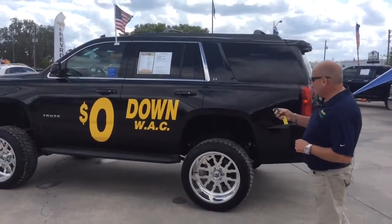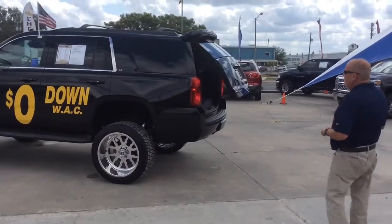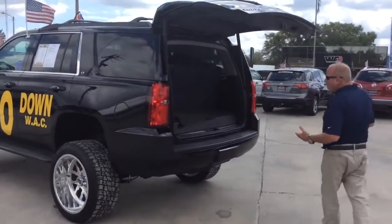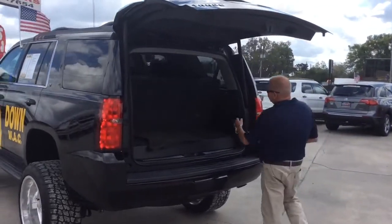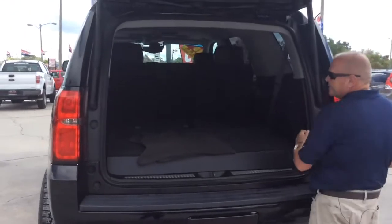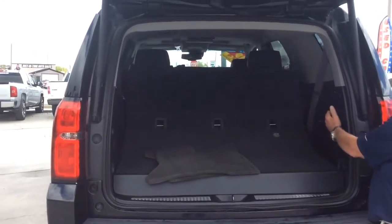You also have things like the power lift gate. And then once you walk around the back of this vehicle, you actually have the power flip and fold seats. So you can fold down the third row seats, and you can fold the third row seats back up when you need to.